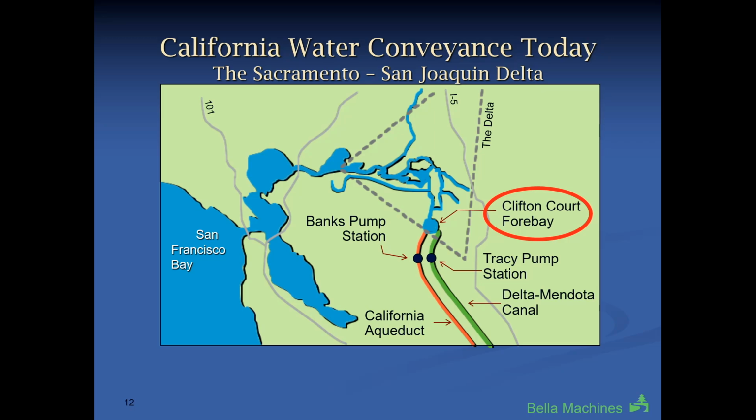This proposal was defeated in 1982 when it was called the Peripheral Canal Act. Environmentalists assert overpumping is the greatest threat to fish and wildlife, and the Delta tunnels will only make the problem worse.